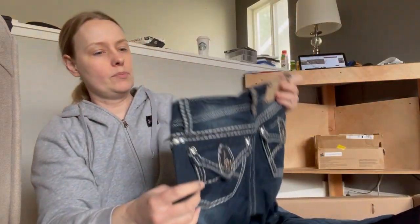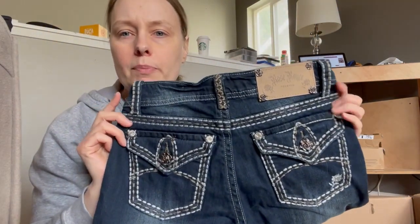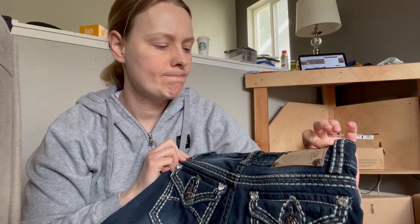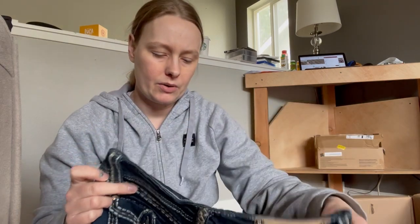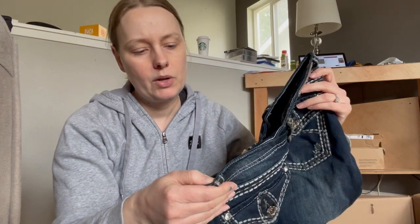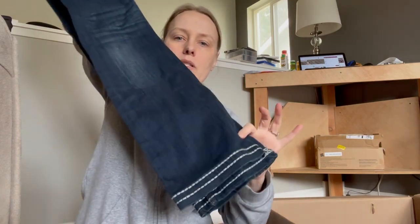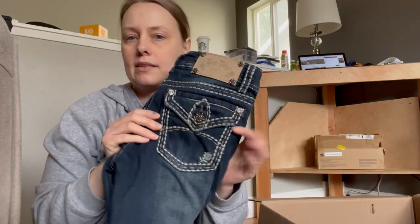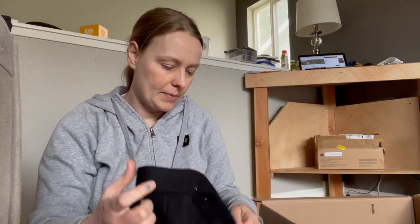More new tags, what in the world? But I've never heard of these. I'll show you, they look like cheap Miss Me jeans. Rose Royce is the brand. So I don't know if this brand is worth anything. Here's the tag, size 31. They look like they're trying to be like the Miss Me jeans, which I feel like is coming back into popularity with the whole Y2K thing, but I don't know. I'll have to look up that brand when I'm done filming.